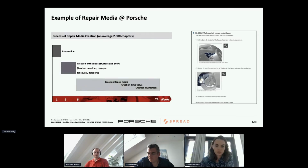After this clarification phase is done, we actually start the creation of the repair media. This takes about 24, sometimes more, weeks for a repair manual to be created. Of course, that's just the duration, it's not the work effort. But we will come to this later, where you can see how our editors and authors take a lot of time finding the right information to put into the repair manuals. On the right-hand side, you can see a little example of how a repair manual looks.